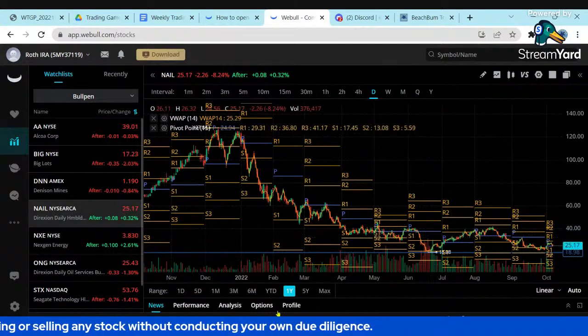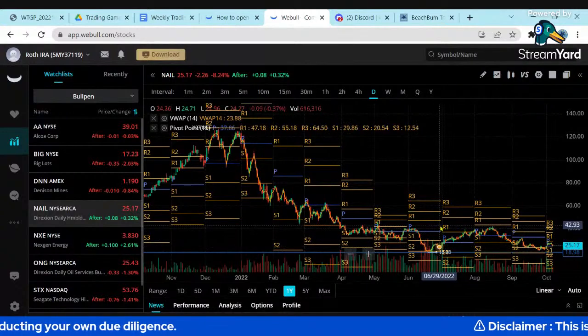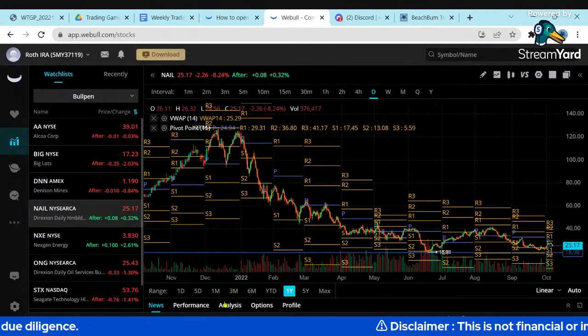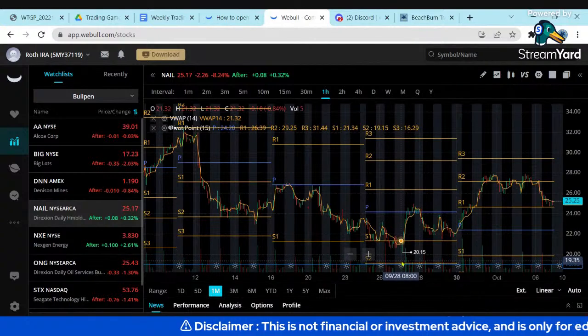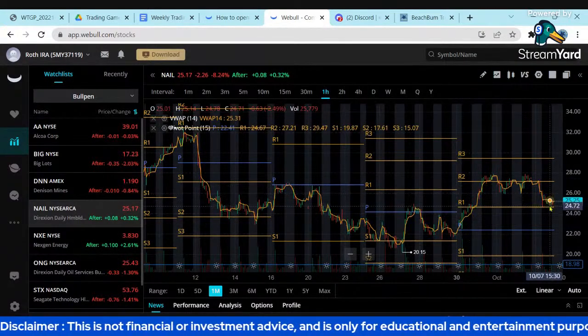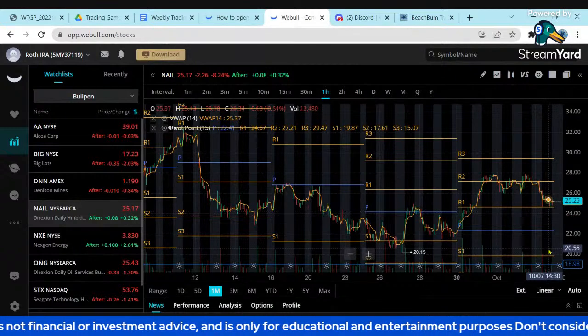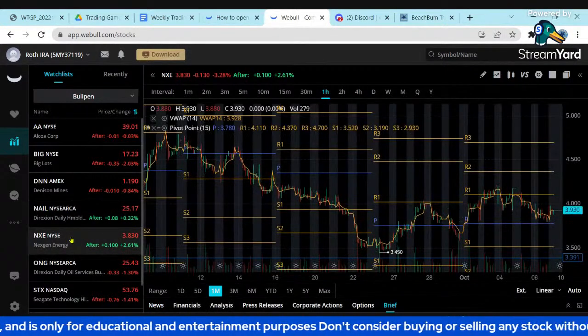Here's NAIL, the home builders. You can see it bottomed around 15, where I've got a line at about 19, and then it bounced up. So it's recently been as low as 20. You see it also hit that resistance and turned down. So we'll see what that does. If it comes down, then we'll move it up into our main watch list.